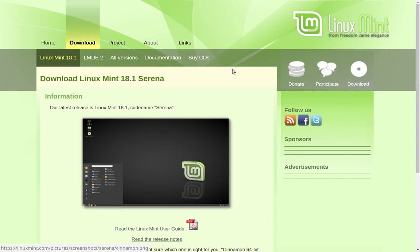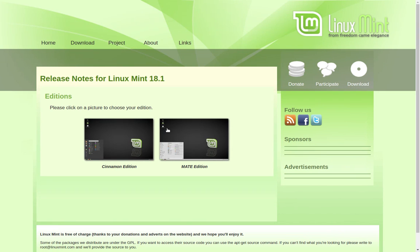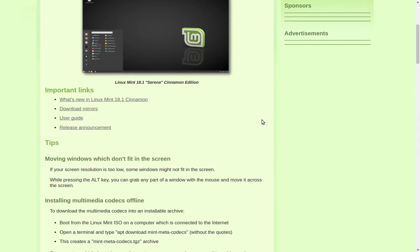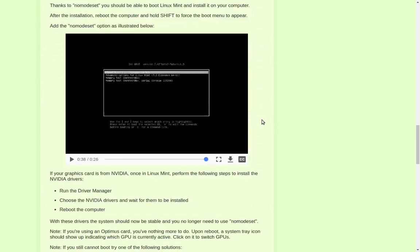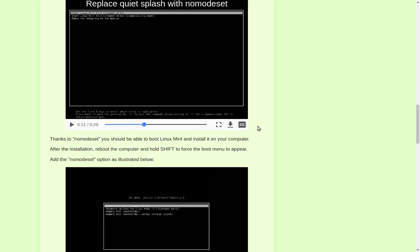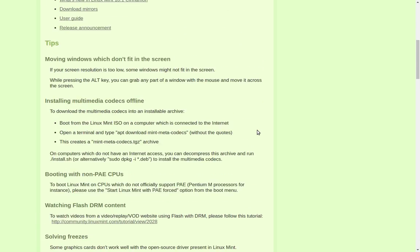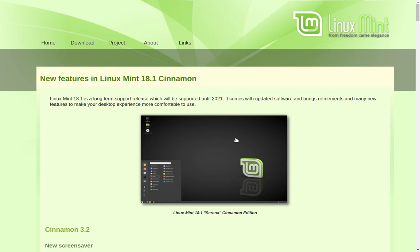And the first thing probably we want to look at here is the release notes. It would be a good idea to read through those before you attempt an upgrade. So let's look at Cinnamon here, and they talk about some of the different things that you can do at install to get it going if you have video driver issues. So if you're going to be installing this, definitely take a look at this, see whether any of this stuff affects you.